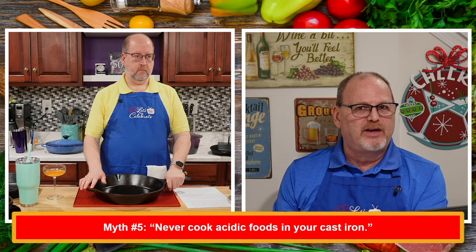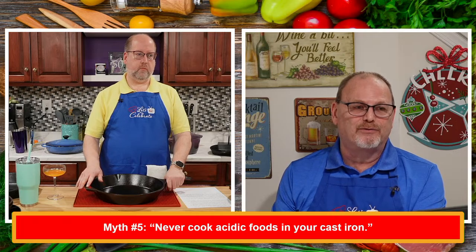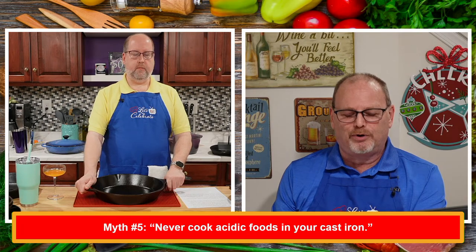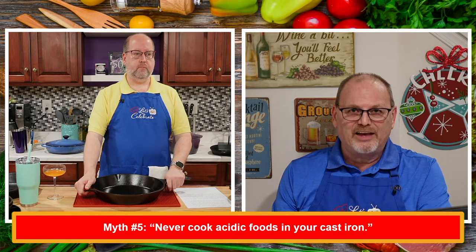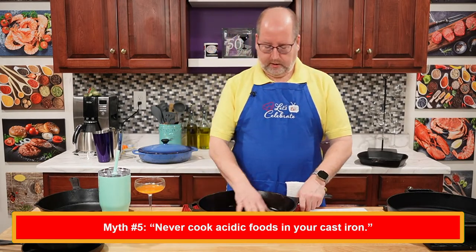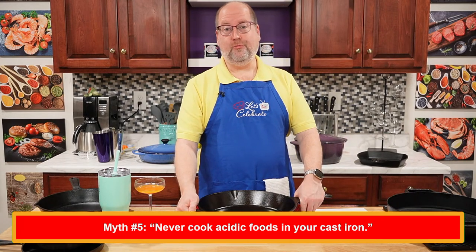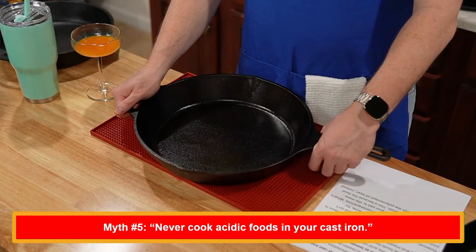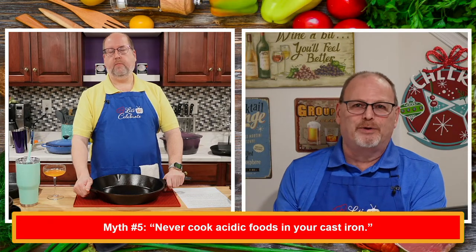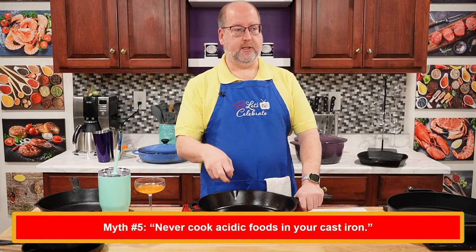pick up a vague metallic taste, very similar to canned tomatoes when you haven't cooked out the canned flavor. Right. But for 20, 30 minutes or deglazing, it's perfectly fine. The acid is not going to hurt any part of the seasoning. Just it may bring up some of that iron, which isn't necessarily bad for you, but it may affect the flavor. And the more seasoned the pan is, the less this ever becomes an issue, because that seasoning acts as a layer between the acid and the pan itself.